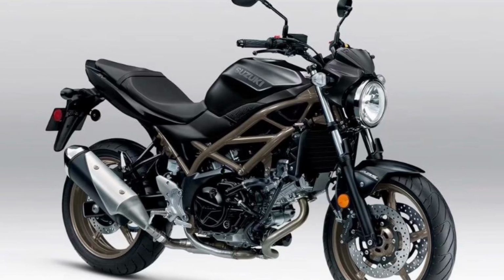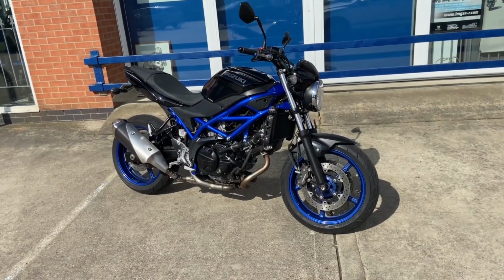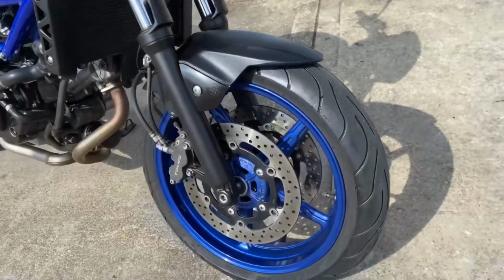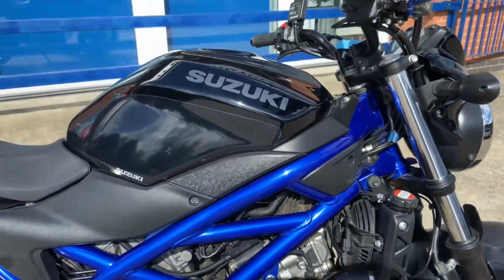Number 4, we've got the Suzuki SV650. This is one of the most beloved all-round bikes in the A2 category. Powered by a 645 V-twin, the SV650 is the perfect blend of power, comfort and reliability, offering a smooth 47 brake horsepower with the restrictor plate.